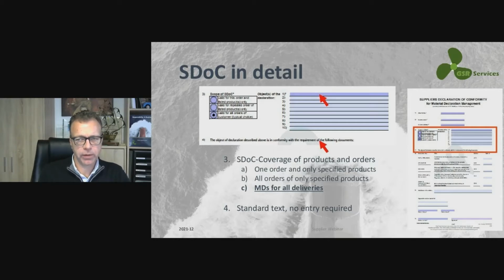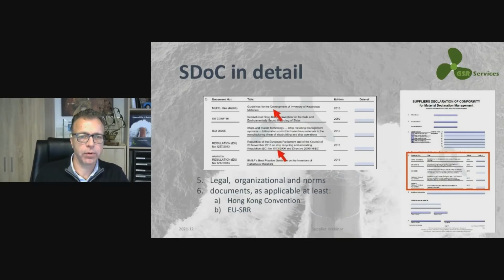Only then can you develop it once and use it for a long period of time. Under number 4, it's a standard text. You can't even make an entry there. That's not important. And then we come to the legal requirements.